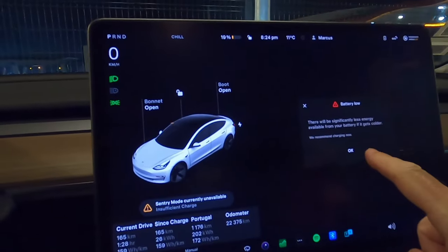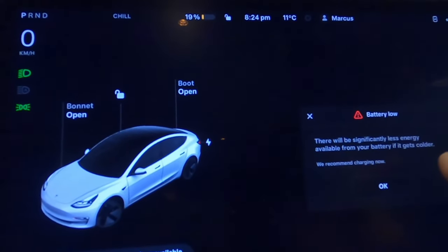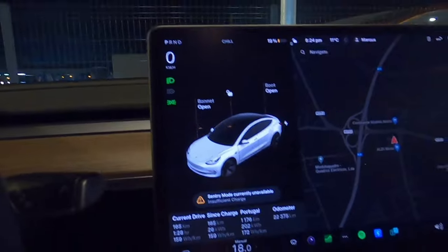So it recommends charging now because it's saying there'll be significantly less energy available from your battery if it gets colder. We recommend charging now. So it's 11 Celsius. I'm going to charge as soon as I get home.